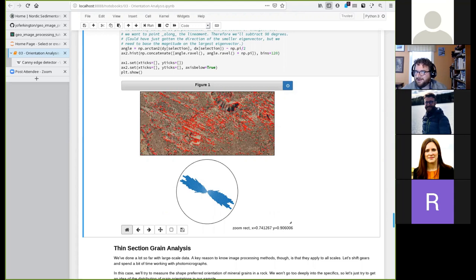But as we move over here and you look at it really closely, we actually start to see a slightly different orientation over in this area. So this orientation is actually a little different than that orientation. And it's a little subtle. So I'm going to zoom in here.